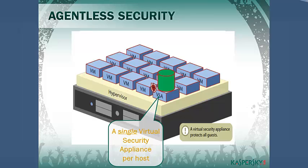I don't believe I mentioned that, but the footprint of an agent-based solution is anywhere between 1 gigabyte and 3 gigabytes. So imagine this replicated across 100, 150 virtual machines on a single host. How much storage does it take? So with the virtual security appliance and agentless security, just one database is on the virtual security appliance.